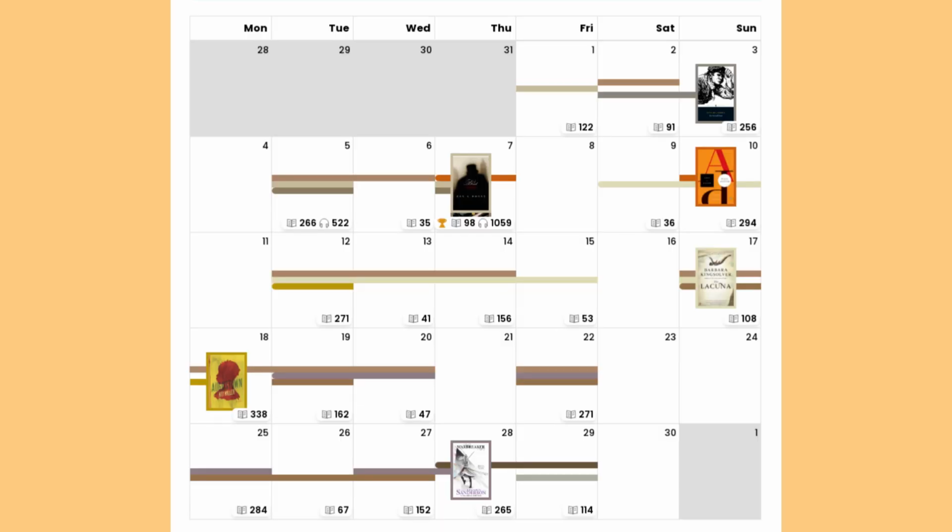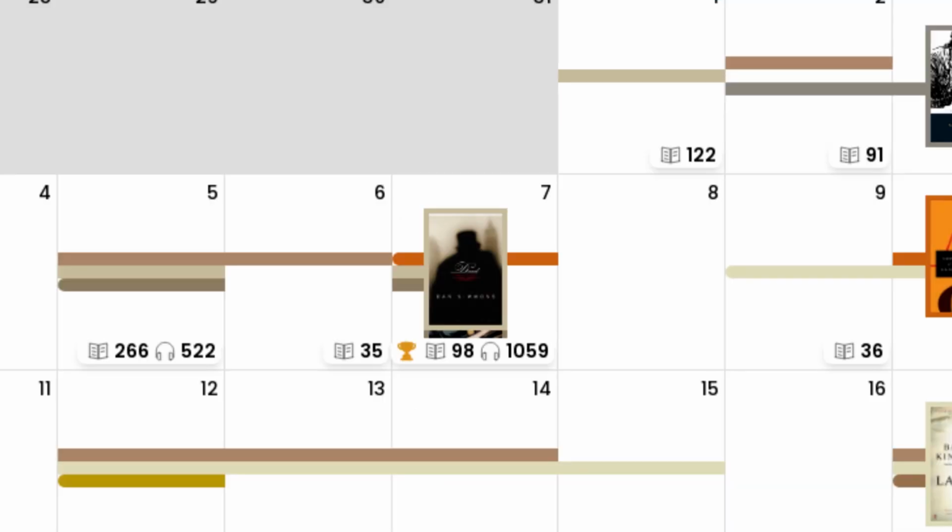I love this graphic. The only thing that I did not like on this graphic actually was on the 7th. On the 7th, for some odd reason, it overlapped the 2 books that I finished that day, and so you can't actually see one of them. So you can see I finished Drood on the 7th. What you can't see is that underneath it is The Amazing Adventures of Kavalier and Clay.